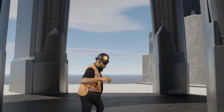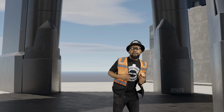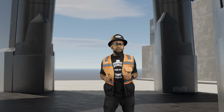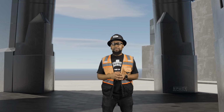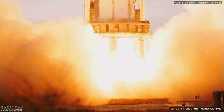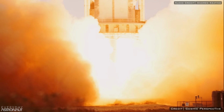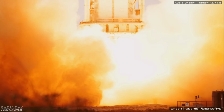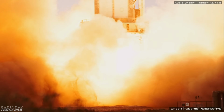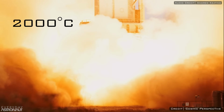Okay, so to answer this question, we have to consider the fact that there are 2 different destructive mechanisms that need to be mitigated by this launch pad. The first is thermal energy. As you can imagine, there is an insane amount of heat produced by the 33 Raptor engines. Depending on where the measurement is taken, we could expect to see temperatures in excess of 2,000 degrees Celsius or 3,500 degrees Fahrenheit.